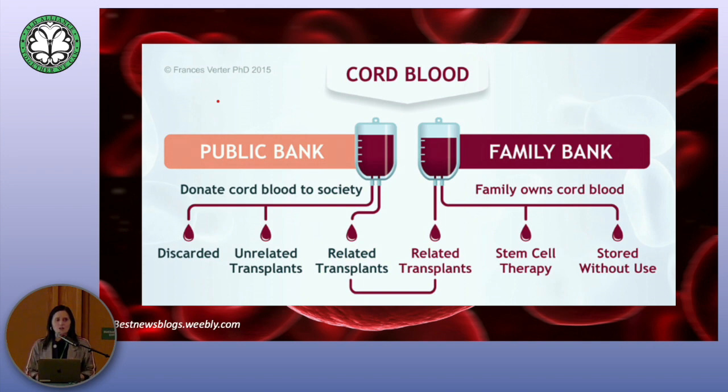One question, not necessarily from ALD families, but I get from a lot of people is, should we save my child's cord blood? There are 2 different ways you can do that. One is in a public bank. This is where the cord is taken, and you've probably not had to do much before you go into that hospital or wherever you're delivering, whether it's home or somewhere else.